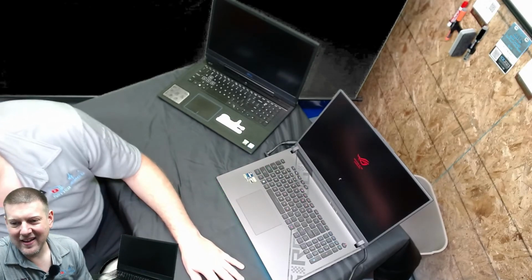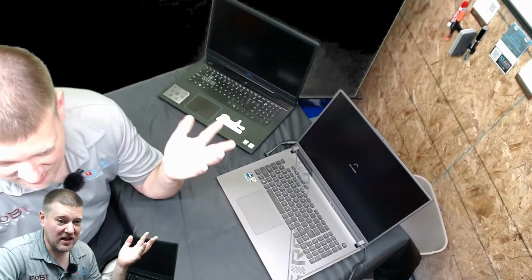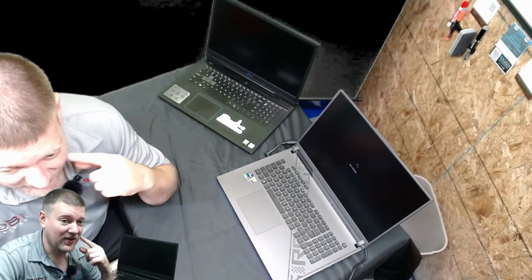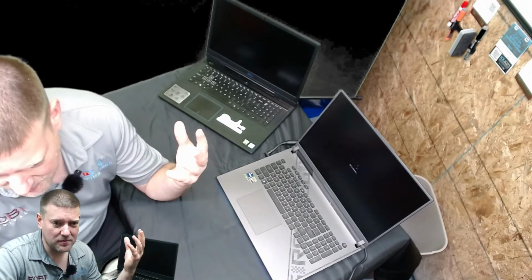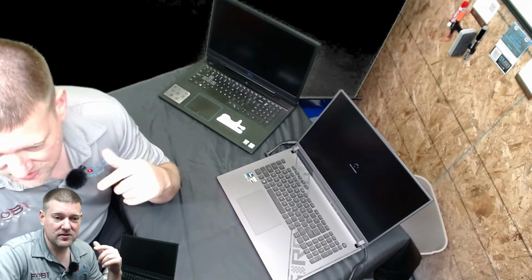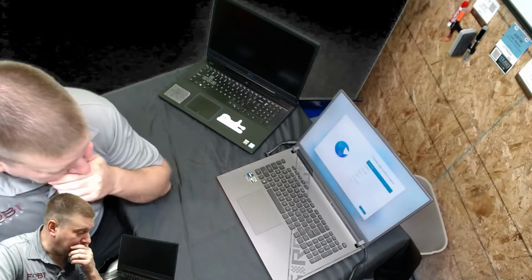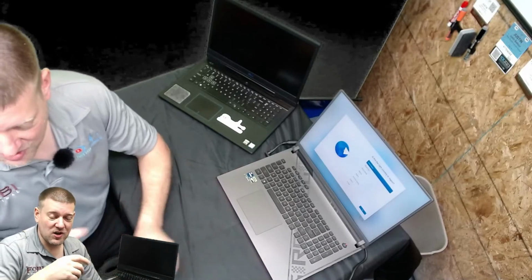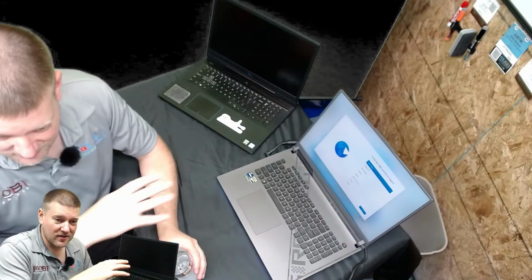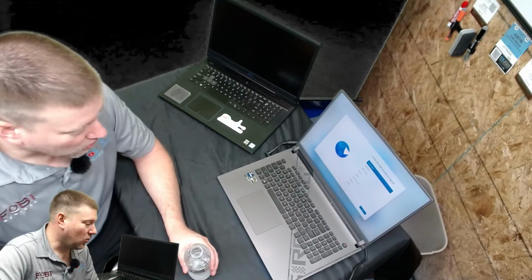The reason this guy has a bunch of RGB is because this is a gaming laptop, and gamers like RGB. I shut mine off, or I use it to signify something. Sometimes I'll set it up so that it has fan curves. So it's a little bit quieter than what you would expect, but when it starts getting warmer, the RGB changes colors and it starts ramping up the fans. That tells me, hey, it's getting a little warm.